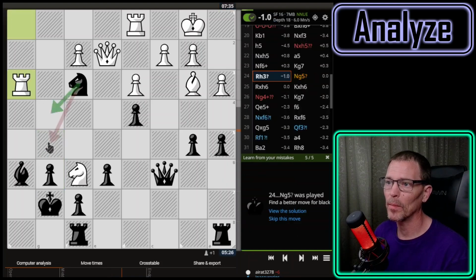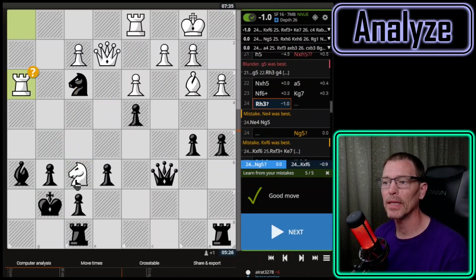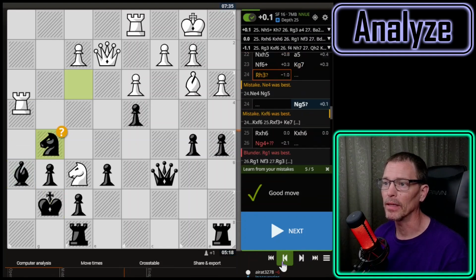Next. Okay, here I brought this knight back, but I shouldn't have. Oh, I should have taken this knight. But see, during the game, I hesitated here because I thought if I take this knight, they're going to take mine, right? Knight to g5 was my second best move, which is what I played, and their best move was to take my bishop. Oh, I thought that was a mistake on their part. Okay, I did not know that.